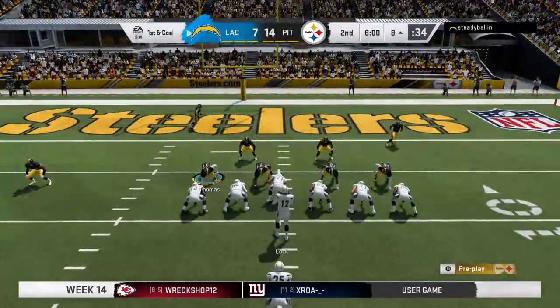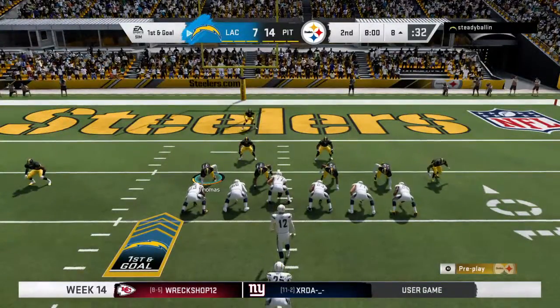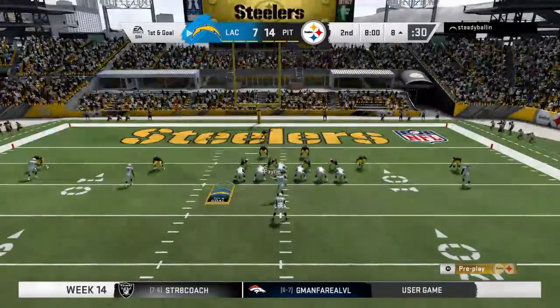Break. Mike 51. Let's go deep, Tiger. Let's go deep. Bravo.